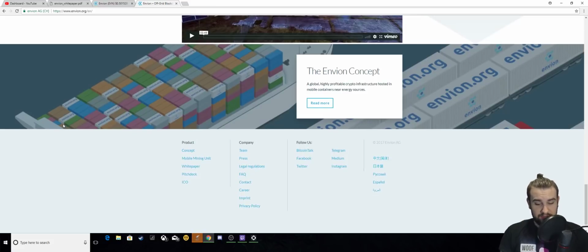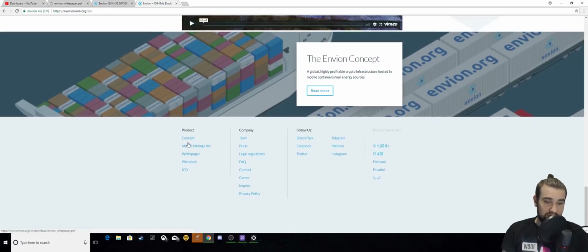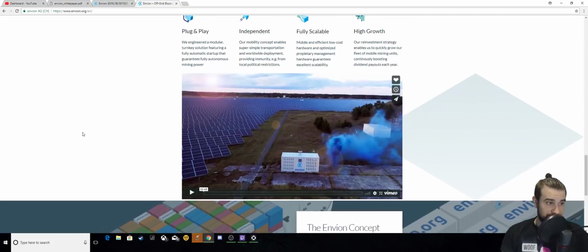My next point, expandability, is kind of like modularity, where you can expand it and just stack these containers one above the other, above the other, above the other. Huge. I mean, look, there's a little picture here of the Envion containers on a ship being transported. That's how easy these things are to transport. It's not like a building. It's these shipping containers, which when you get enough of them, they are literally a building. And just this concept is brilliant.